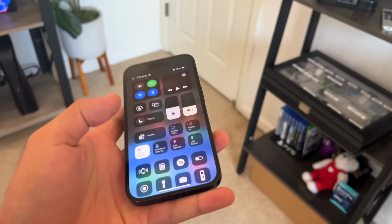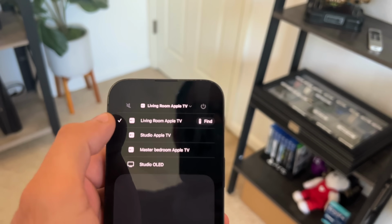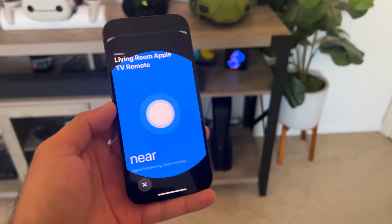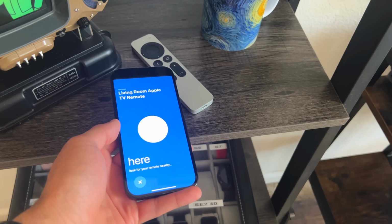So if you misplace this, you can always just use your iPhone or even your Apple Watch in the remote app to control your television. But if you are using the latest generation of the Siri remote, right above here on Control Center, there's now a Find My capability where utilizing the built-in sensors that's found on the Siri remote, you can actually pinpoint the location of your remote so you can locate it faster. So if you misplace it somewhere in a couch or something like that, you can find it.